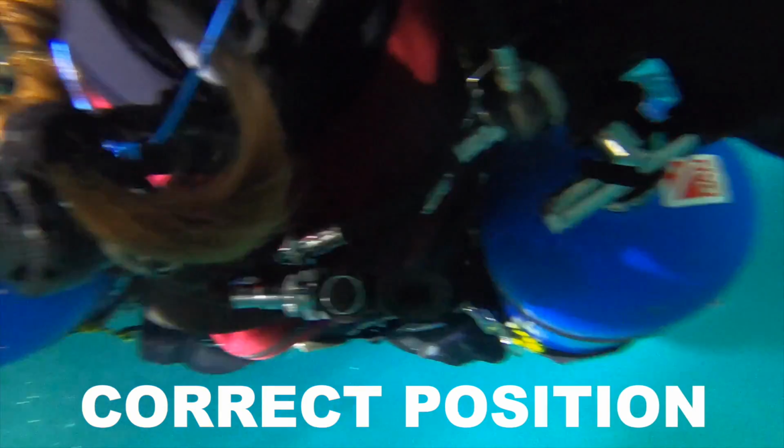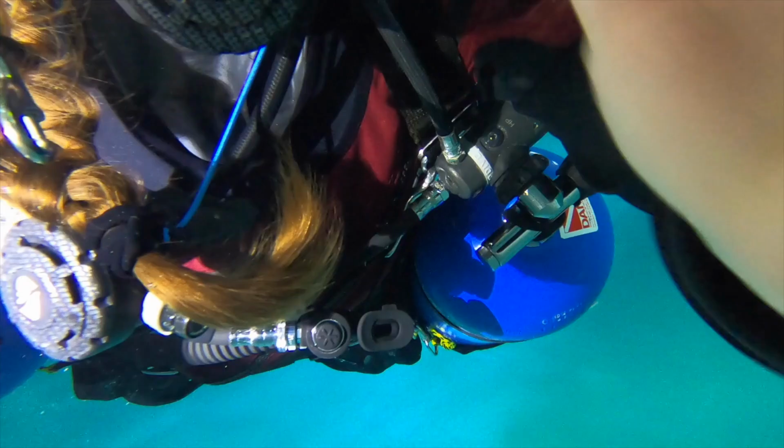Seems obvious, but I did not realize it straight away until I tried to go for a single tank swim around the pool and I was like, oh, I can't inflate my dry suit. That's kind of a problem.